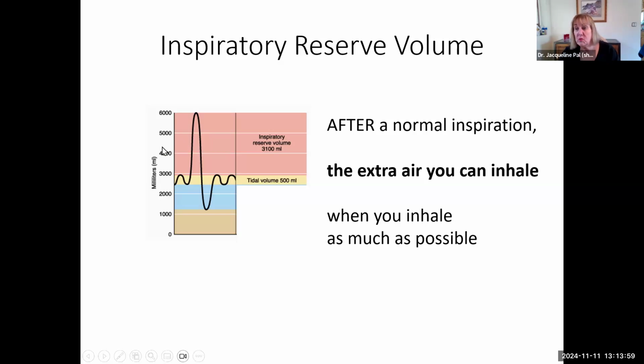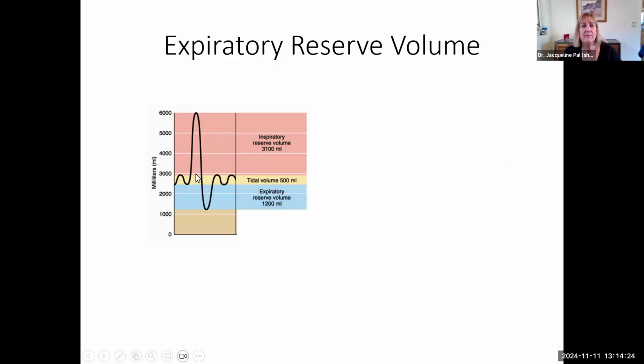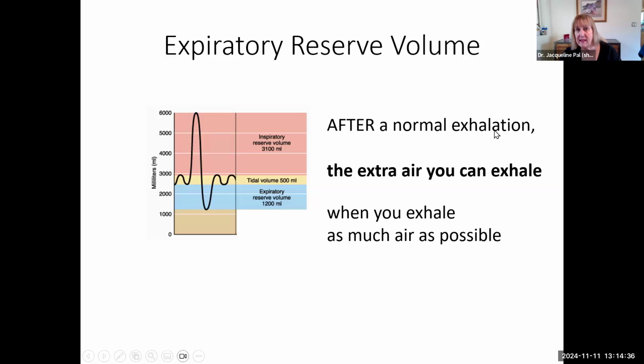Okay. So there's a huge reserve that you can inhale, and that's what athletes take advantage of, because when they're competing, they're not doing normal tidal volumes. Their tidal volumes during competition have grown to be more than a liter or a liter and a half with every breath. Okay. Then I ask you to exhale as much as you can, and this would be the expiratory reserve volume. So once again, after a normal exhalation, the extra air you can exhale when you exhale as much as possible. And notice this is only about an extra liter. Okay, so we don't have a whole bunch of extra air left in our lungs. We don't have 3 liters of extra air in our lungs that we can exhale.